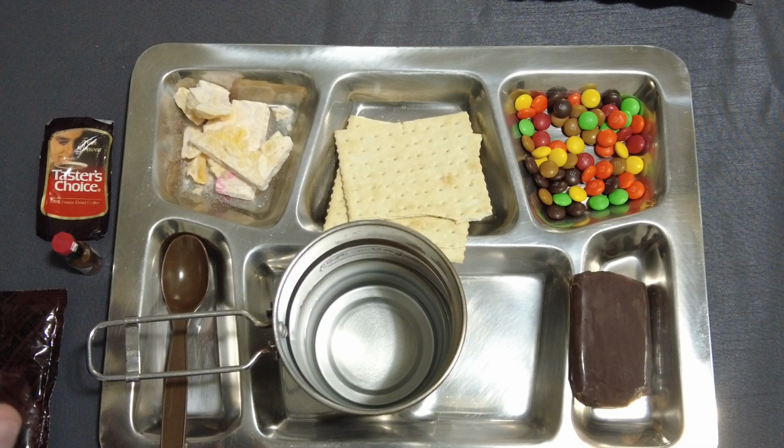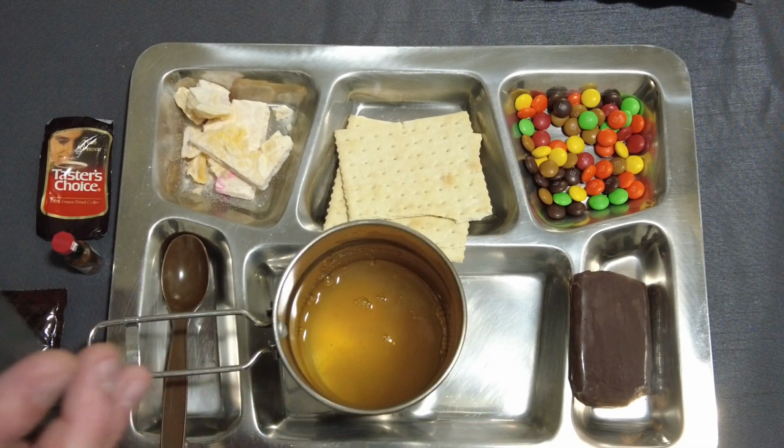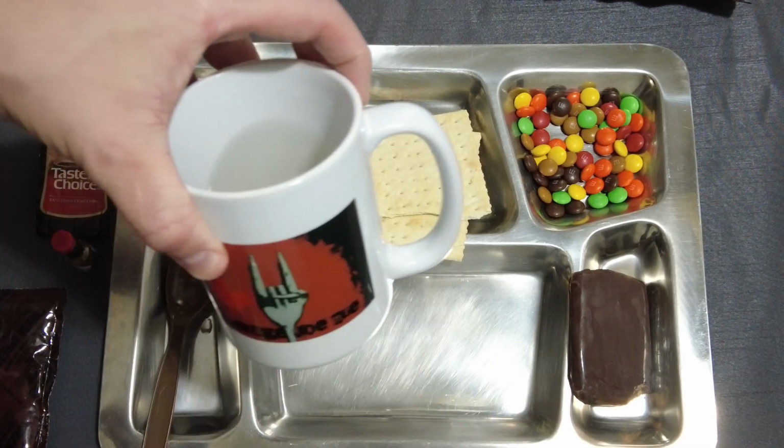Okay, we're going to mix up the orange drink. 12 ounces of cold water. Has a definitely aged smell to it. Okay, I got some hot water in my coffee.